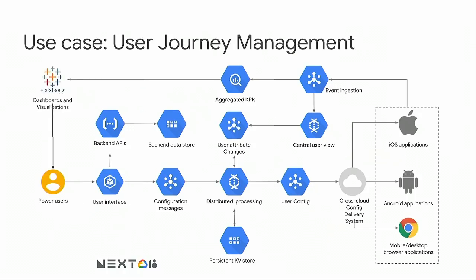The next use case is around user journey management. This originated from the need of our product team to tweak the application experience for each user. Earlier, we had some ideas that we should offer certain offers to a certain region, or we should change the way the sign-up flow works in certain regions. But for each of those changes, we needed longer application change cycles. To tackle that, we created this kind of user journey management system.